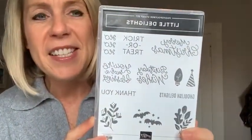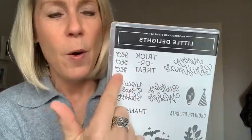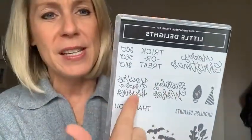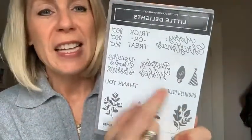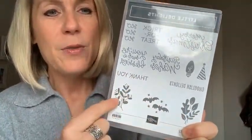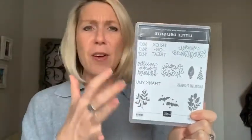You guys want to see what we're going to give away on our next Facebook Live? This is such a cute stamp set, and I love that it's got a few different sentiments in it too. We've got the Little Delight stamp set, and the fun cursive, a playful cursive there also. We've got Merry Christmas, Trick or Treat, Ho Ho Ho, Birthday Wishes, You're Such a Blessing, Ghoulish Delights, and then some fun imagery that works with those sentiments. So cute, a fun stamp set that works for lots of different occasions. I love stamp sets that are not just Christmas or just Halloween. They give you a little assortment so you can use it all year round.